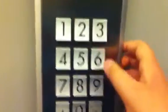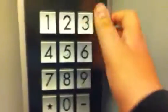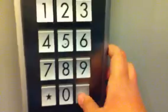Nice hotel, I gotta like it. And the Miconic 10, I request, please make me go down. Let's see what kind of floor they got. Wait a second. No. Zero is the most lowest floor.